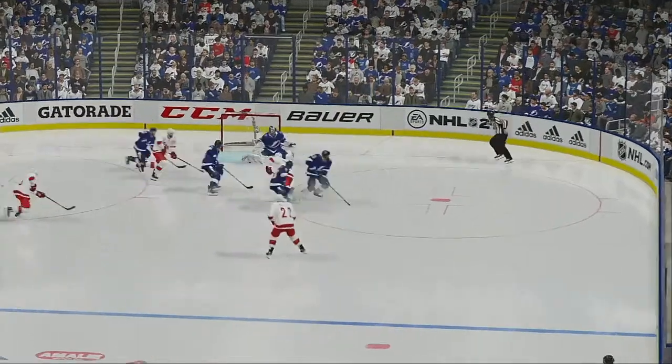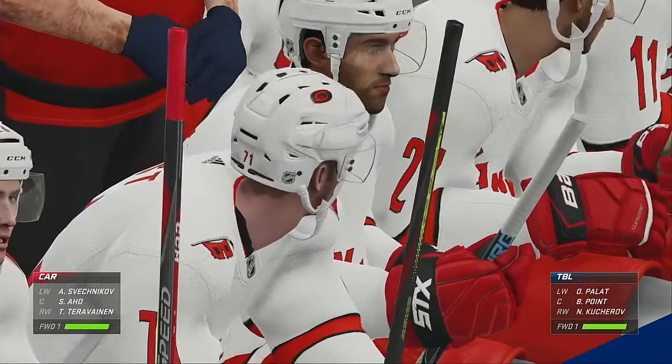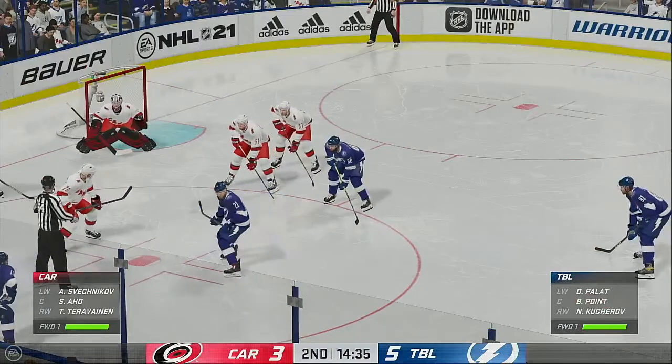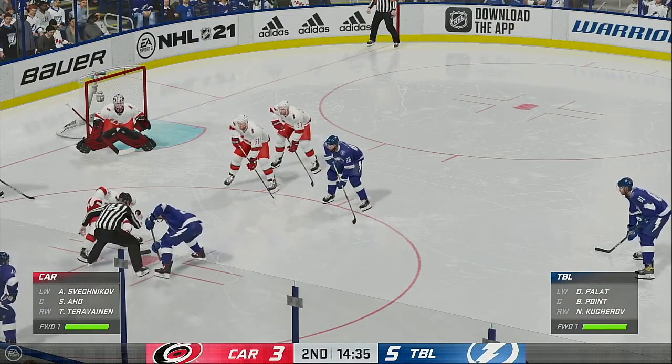I wanted another look at this one. I'm sure you guys were all as impressed as I was. What a save by the goalie. Tampa Bay's lead here in the second period is a direct result of being the more aggressive team offensively.